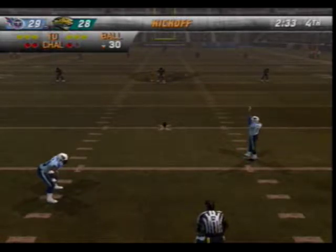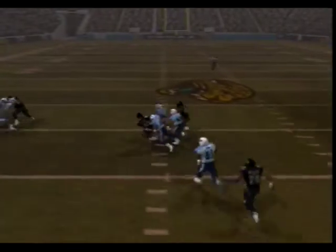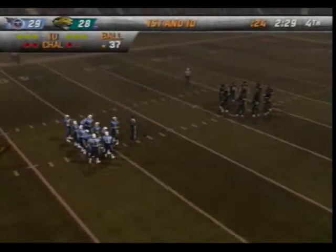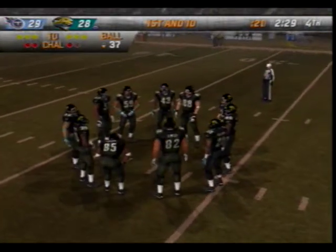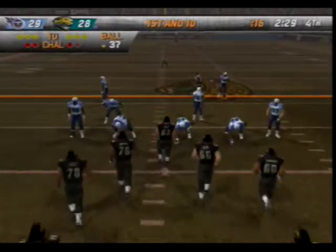Looks like he's just about ready to kick this one off. From the 11. This is just the kind of situation they were hoping for. Now all they need to do is put together a last-minute drive, and they're going to come away with a win. And now it's up to the defense to shut them down. 2 minute warning coming up.